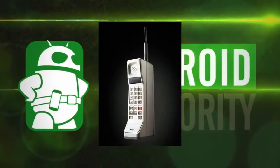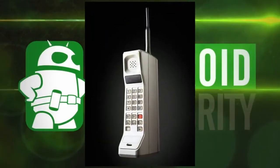The first cell phone that was developed was in 1973 by Motorola, and the phone name was the Dynatec 8000. When that first cell phone came out, it was a portable phone, but still it was tough to carry. So a lot of developers tried really hard to make that cell phone become smaller, something you can carry with you no matter where you go. And they succeeded.